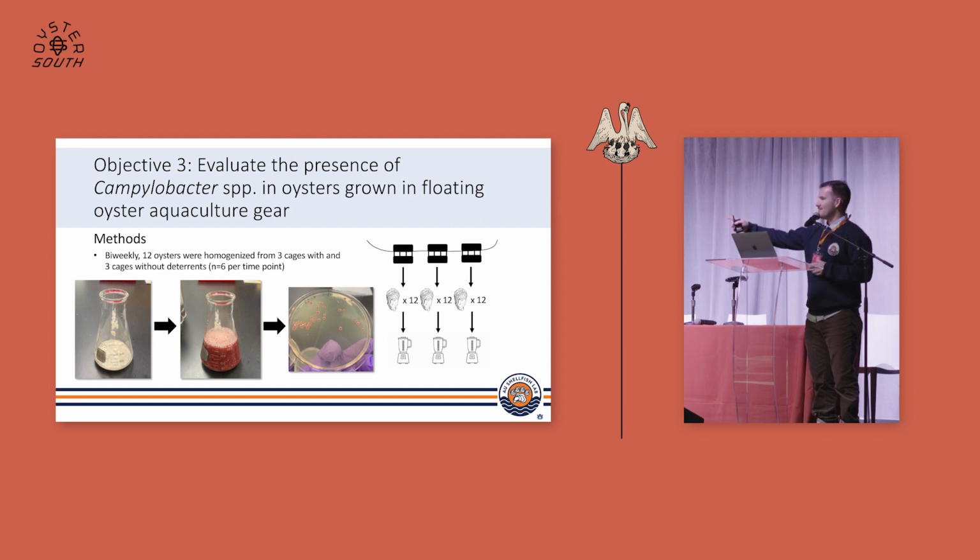And as you can see in the bottom left is an example of that. Looks like some real good stuff. Smells something else. But you'd take 12 of them, homogenize them into one sample, so that you'd end up with 3 homogenized samples from the deterrent line and 3 homogenized samples from the control line. And then we would enrich those, incubate them, plate them on our chromagar, and then we would test those putative isolates, confirming them with the multiplex PCR and our Sanger sequencing.